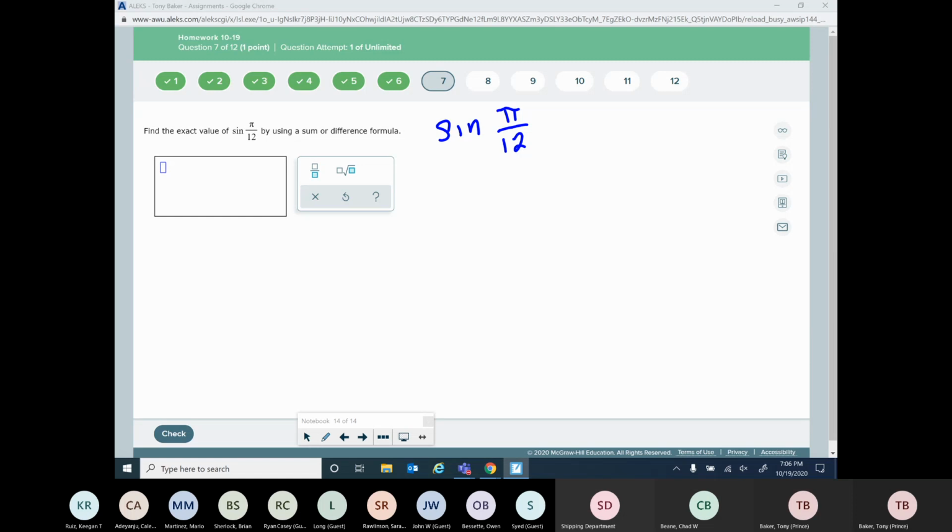If we look at my unit circle, the ones I've got are pi over 6, pi over 4, pi over 3, and pi over 2. Those are basically the ones that I have, and then we have the multiples of them on top, like 5 pi over 6 and so on. So I've got to get pi over 12. There's no way to get that by addition because it's smaller, so I'm going to have to subtract two of those numbers.